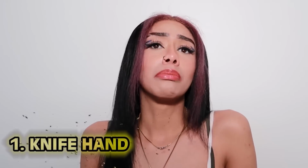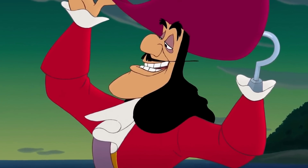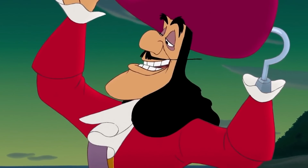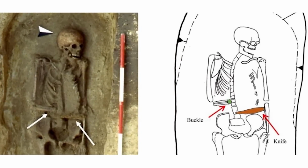And finally, at number 1, knife hand. Now this one is by far the craziest medieval surgery in my opinion. So you know Captain Hook, right? He's got a hook for a hand. Well, this guy I'm gonna tell you about has Captain Hook beat by a landslide. A 6th century medieval burial was found in Italy, and it revealed a male warrior who had a knife for a hand.